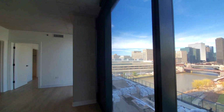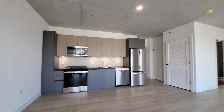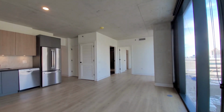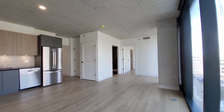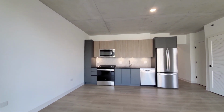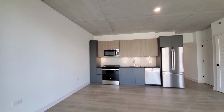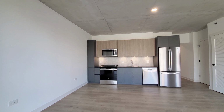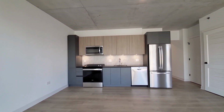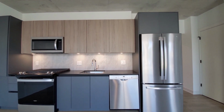Roller shades on the windows, turning into a spacious, open-plan living, dining, kitchen area. You have brushed concrete ceilings, blonde, wide plank flooring extending throughout the apartment, an efficient one-wall kitchen, two-tone cabinetry. There's a pantry cabinet, 4-burner gas range, built-in microwave, and a Bosch dishwasher. French door refrigerator with an ice maker.